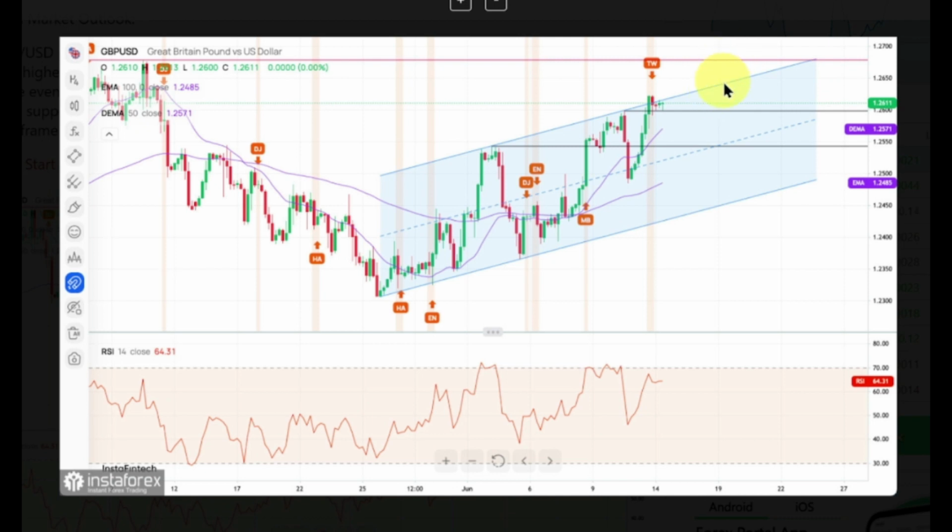The intraday technical support is seen at the levels of 1.2598 and 1.2540. The strong and positive momentum on the H4 timeframe chart supports the short-term bullish outlook for GBP.